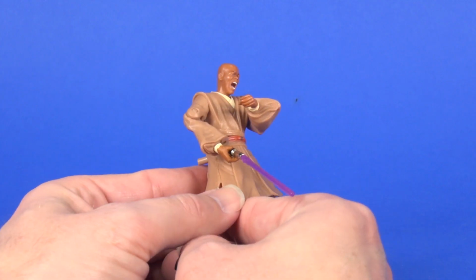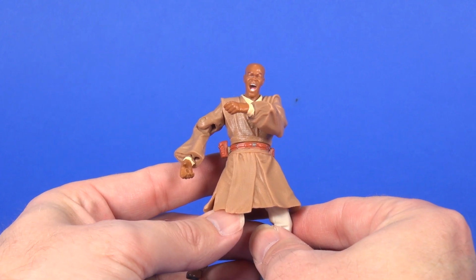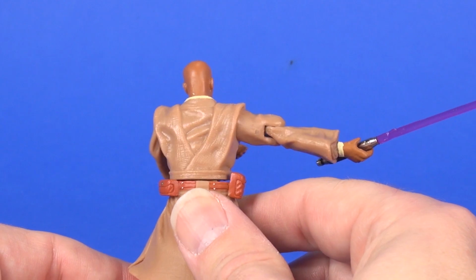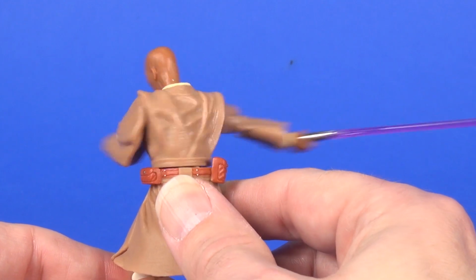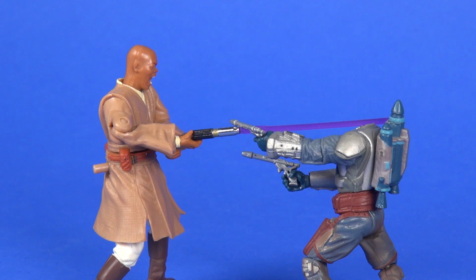And then for that slashing attack, just push that button on the back side. Of course, if you do it too hard, he's going to throw his lightsaber. Now, unfortunately, that magnet is just not strong enough to kind of hold on to that lightsaber as he's throwing it around. So you got to be pretty gentle doing that little slashing move there. It's kind of neat. I guess if you're playing with your figures or something, it's not too bad.